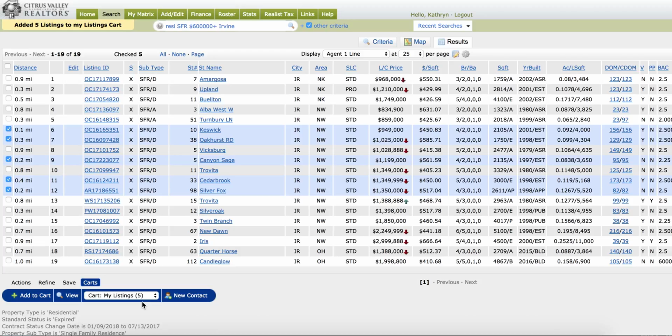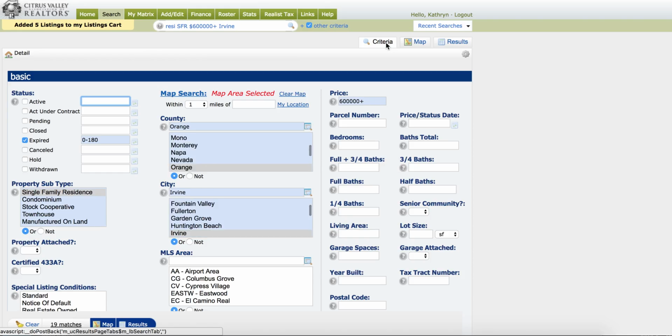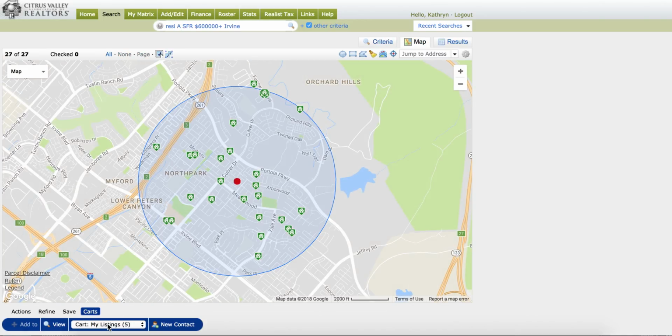Now we need to find 5 active listings. So go back up to the top, select criteria, top right, excuse me. You're going to deselect expired and select active. This is going to show you the number of matches down here at the bottom left. There's 27, and they are in the same mile radius that we drew before. See, when we clicked on map, now it shows us all 27 properties in here.